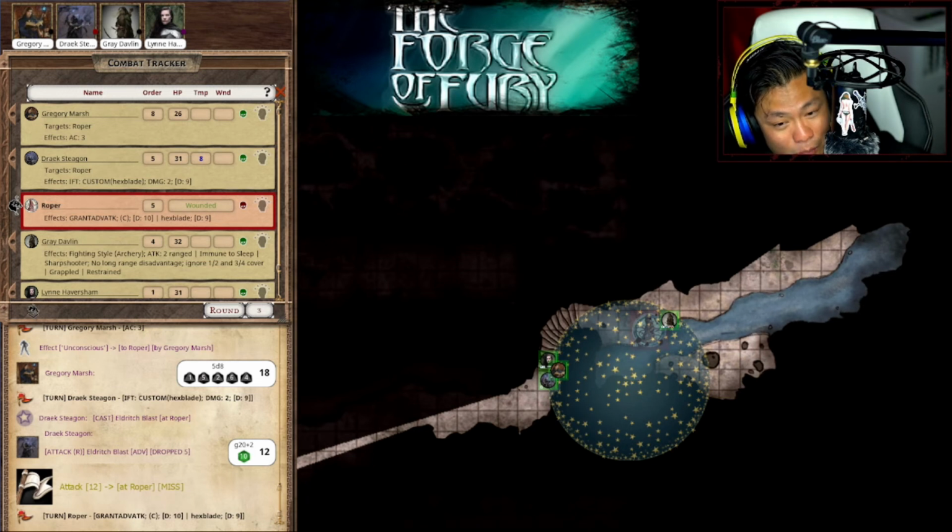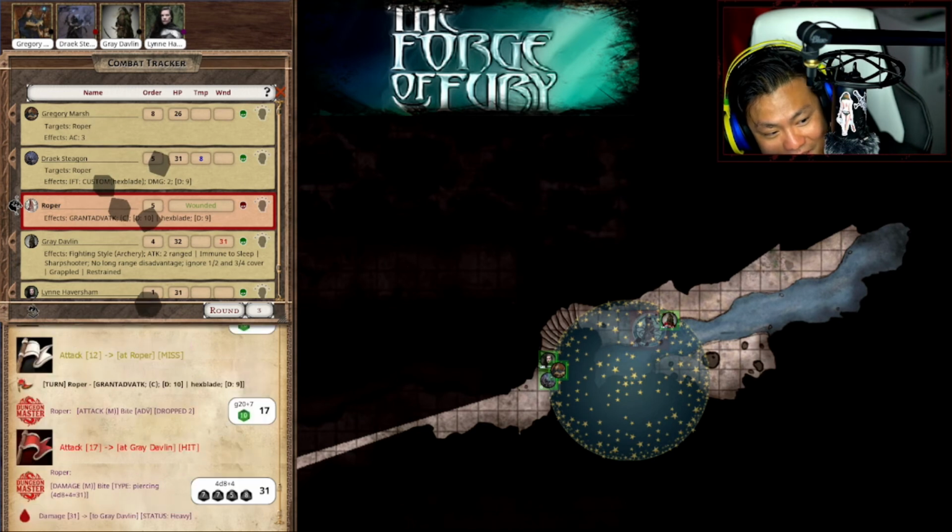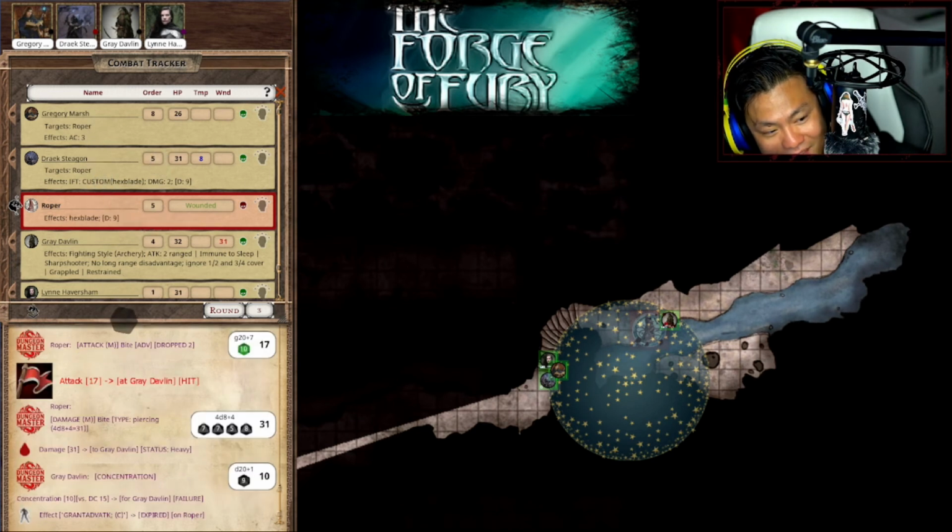All right, it's the Roper's turn. Gray, it's got you in its tendrils. It's gonna bite you. It sinks its teeth into you. I told you I tasted bad. Oh! 31 piercing damage. But you just barely maintain your fairy fire concentration. Well, that's one good thing, I guess.